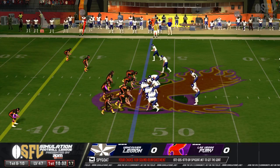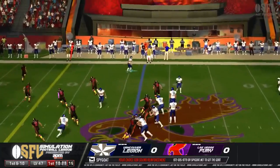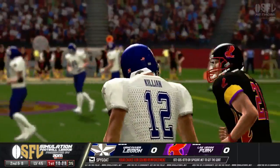Mark Biddix and the Vancouver Legion coming out in a split back look. 3-step drop by Biddix. He throws it quickly outside, and that is complete for 2 yards over to number 12, Brett Killian.